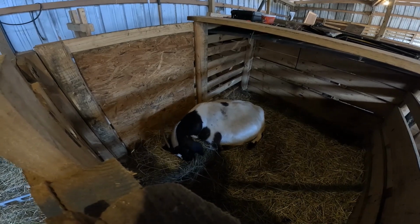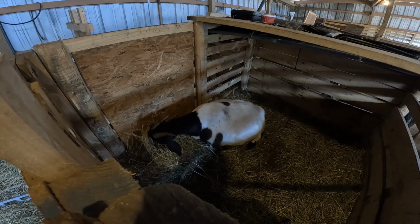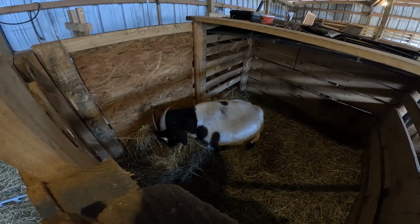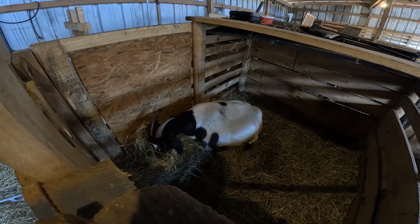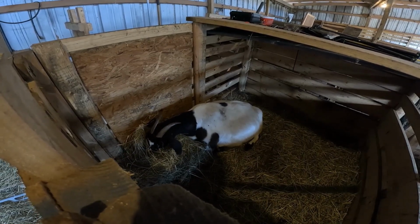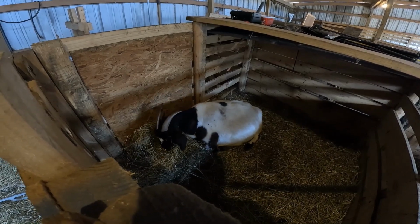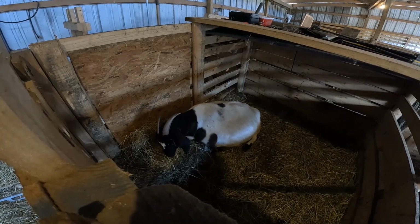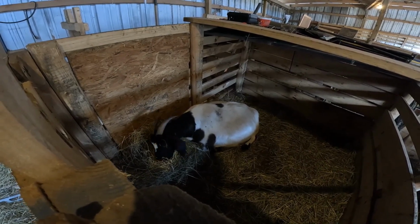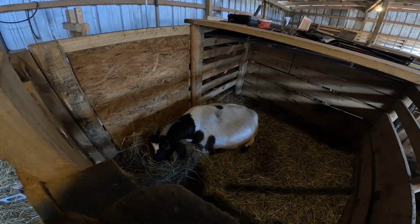I'm going to have to keep coming up here and checking on her about every hour, unless I start seeing a lot of changes. I mean, she has a little bit of mucus back there. Nothing much. She's not pushing yet, but she just wants to be by herself. She doesn't want to be with the herd. She doesn't want to be around anybody else. So that's a huge sign that it's time for her.